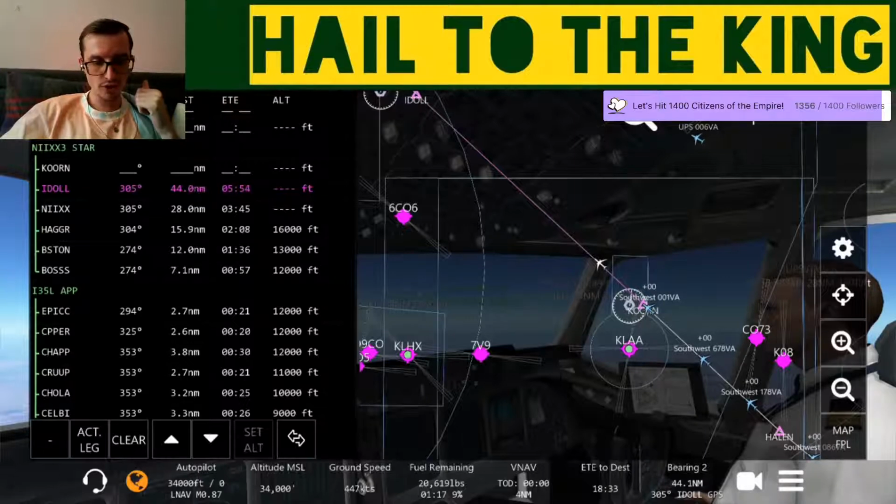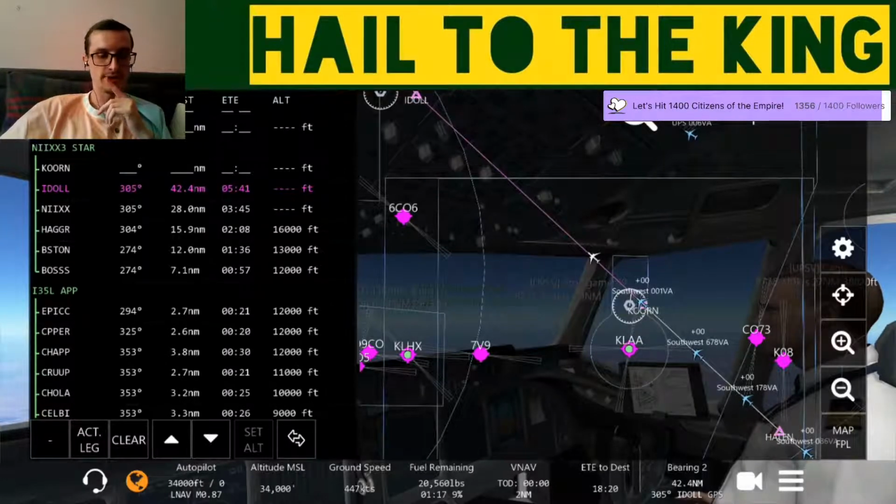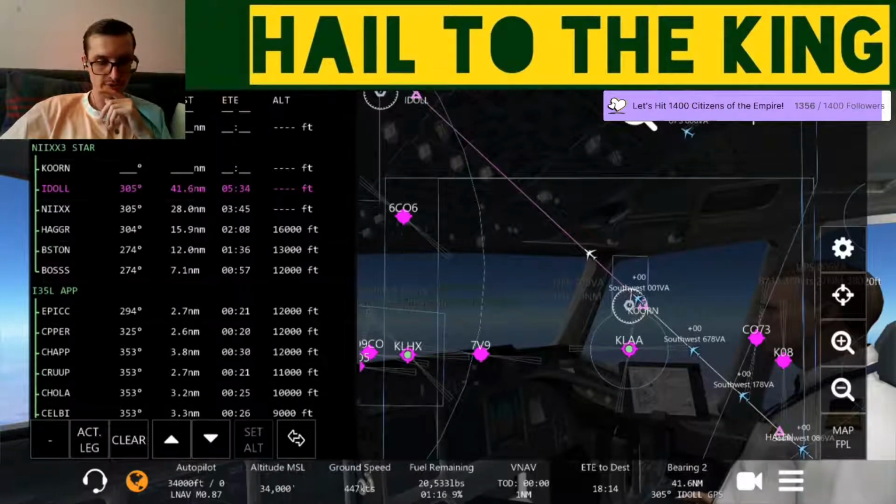Why? He burned off the fuel and now he's... Why would weight have anything to do with it? Explain to me. We're both going the exact same speed. We are both going 447 knots ground speed. It doesn't matter if he's 1,000,000 pounds or 100 pounds. We're both going 447 knots ground speed. It doesn't matter.